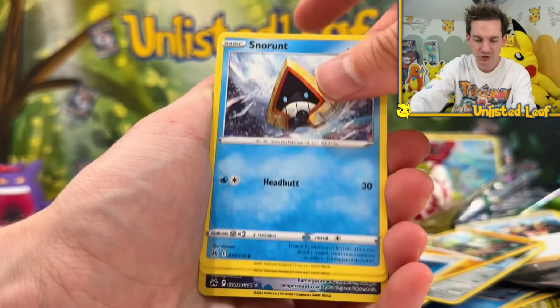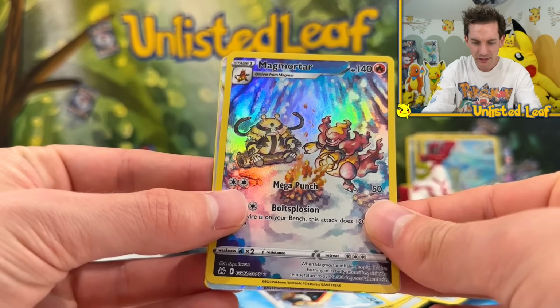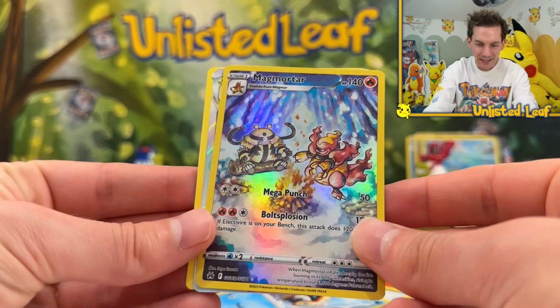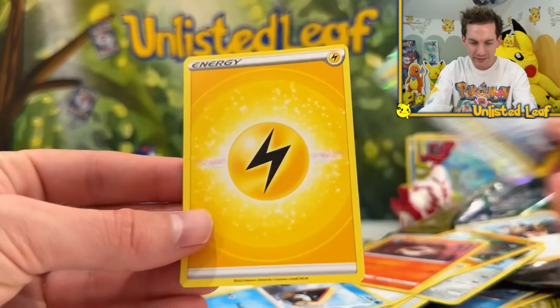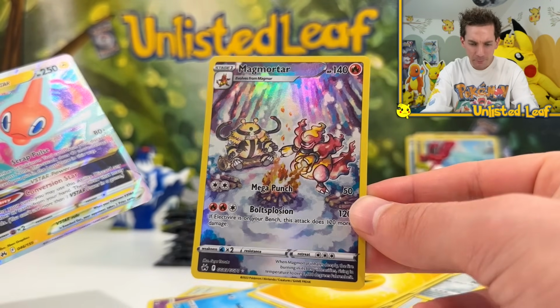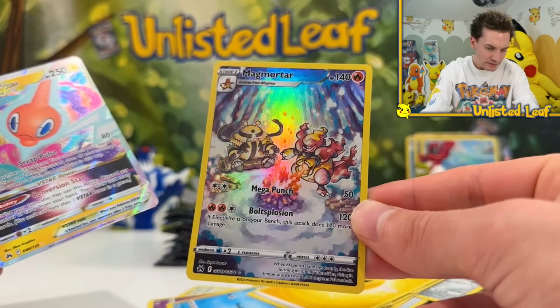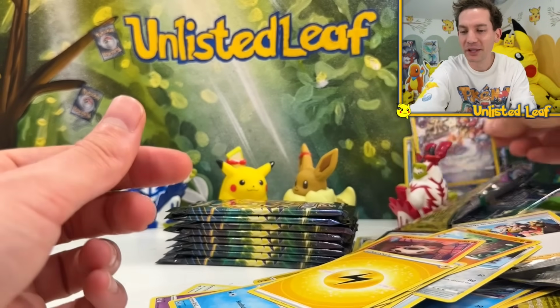Pancham, Switch, Snow Run. Oh, okay. This is good. Love Vesta. Oh, no way! Galarian Gallery. And it's going to be a Rotom V-Star. They both look fine, though, I think. Okay, Lightning type looks okay. Got the Galarian Gallery Magmortar, which looks fine. Yep, no square cut, no bent ends, and then a Rotom V-Star. I can definitely feel the pack opening heating up right now. Okay, let's take those two, put them at the back with our Lapras, and let's keep it moving.